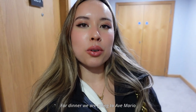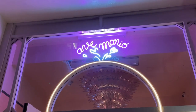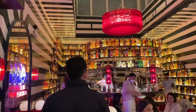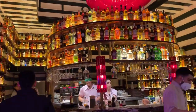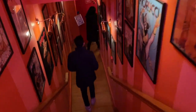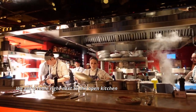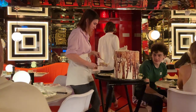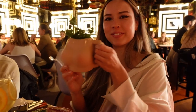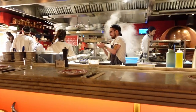For dinner, we are going to Ave Mario. That's an Italian place. When you order a mojito, you get them in a booby cup that I blurred out just in case. And here you see that we got a table right next to the open kitchen.